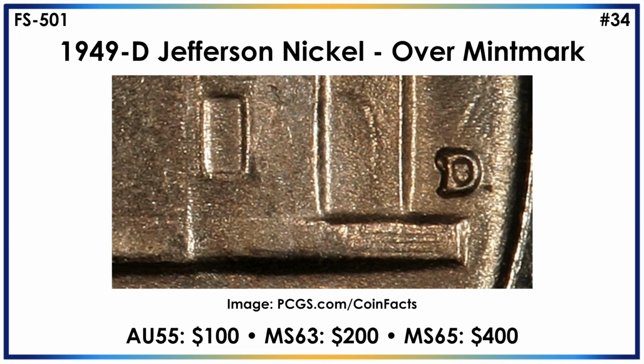Right here we've got a 1949-D over mint mark. This one is going to be, again, to the right of the Monticello, which from 1938 to 1964, outside of the war nickels, is where you can find the mint mark. And I think you're going to be looking at the top left part of the Denver mint mark on this example. And again, there are enough of these out there that I wanted to make sure it was included in the list, because they are also reasonably valuable.